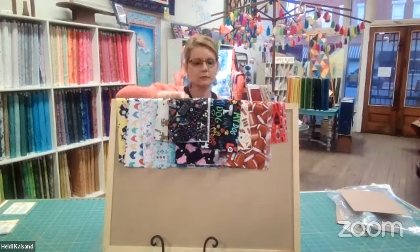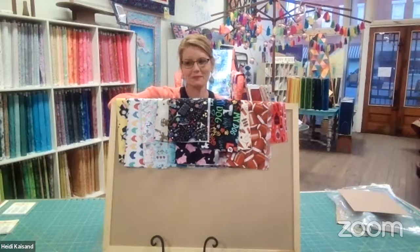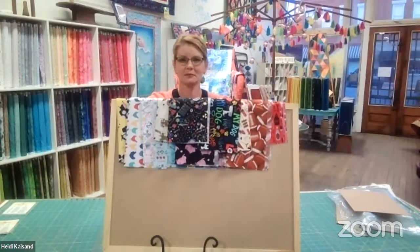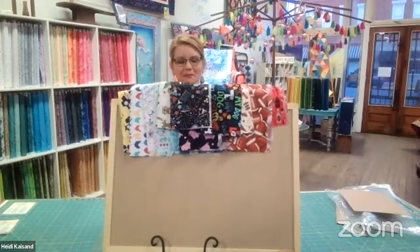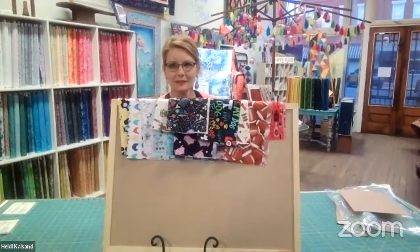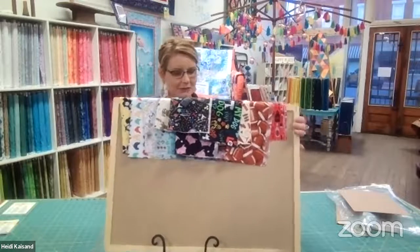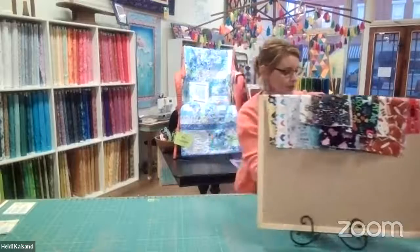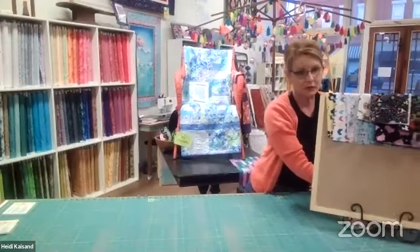So if there's something in particular like that you're looking for, we may have more of any of these novelty prints. And you know what's funny? I don't think of our store as having a lot of novelties, but boy, when we start pulling them out, we had to choose. Yeah, we could have kept going. It was a lot of fun for sure. I'm going to slide those to the side here.